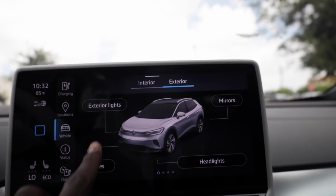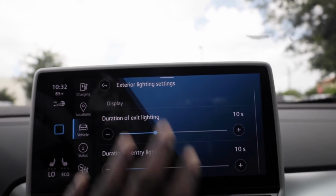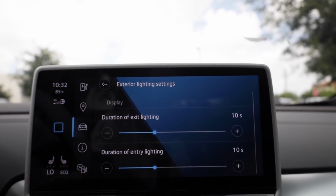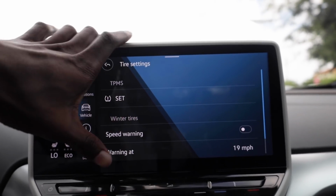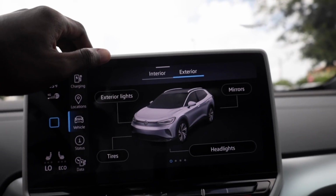So let's say if you want to have the exterior light, you press this, and it's going to show you exactly how long it's going to last when you get out of your car or enter your car, and all that stuff. So let's go back again here, and we press tires, and tires is going to show you the tire warning lights. I mean, pretty much everything you need to have.